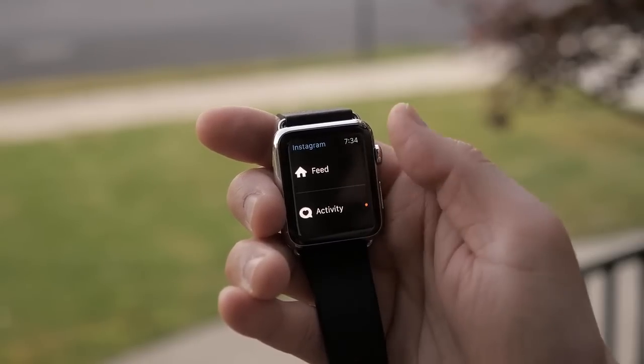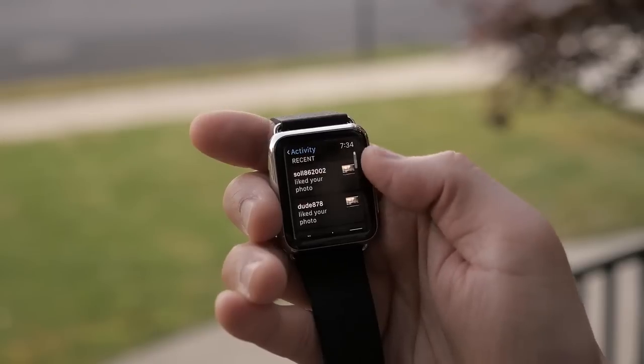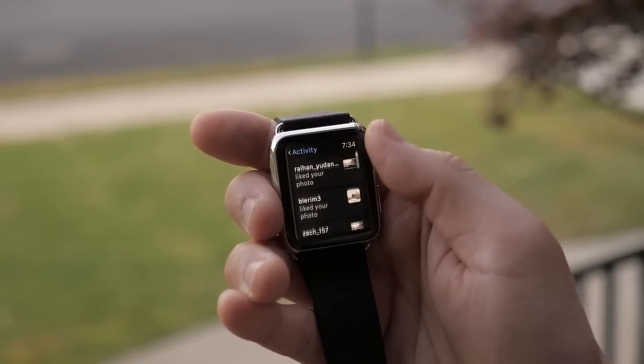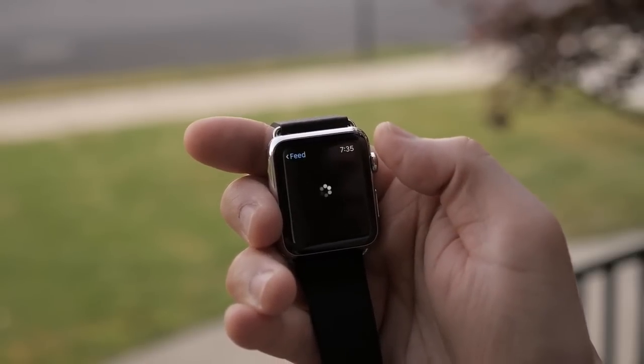So here you have the app as well, and you can look right at your activity so you can see who liked your photos or not. And the crown works exactly the same here. It's actually very comfortable looking at your feeds or all the people that liked your photos.